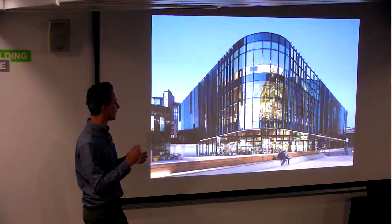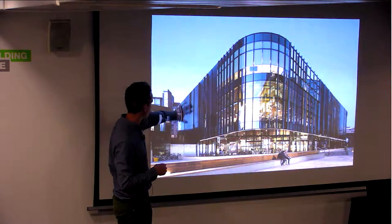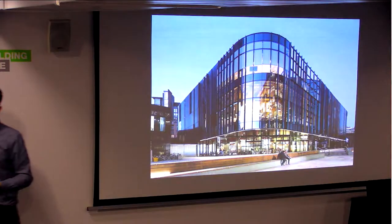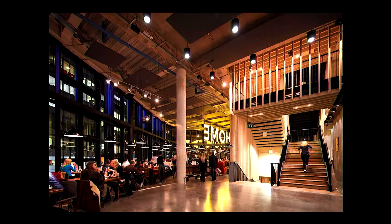We had to really work hard at the detail of how it interfaced with glazing. This is the main entrance prow that you saw earlier, and then you can see some of that sheen of the stainless steel in that really robust system. It's got a great quality to it, very dark, very light, depending on the time of day. Inside, it's a really vibrant building. It's a really interesting place, really busy.